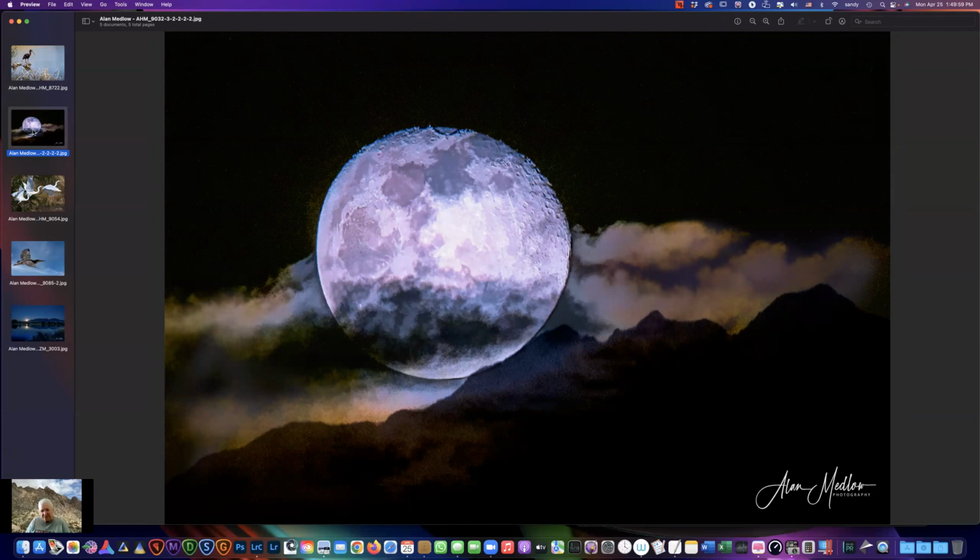Yeah, it's amazing. You remember your shutter speed for the moon? I could find out for you, but I don't have it off the top of my head.